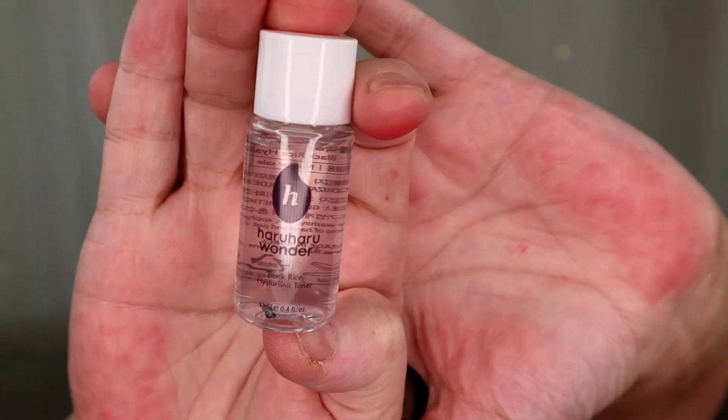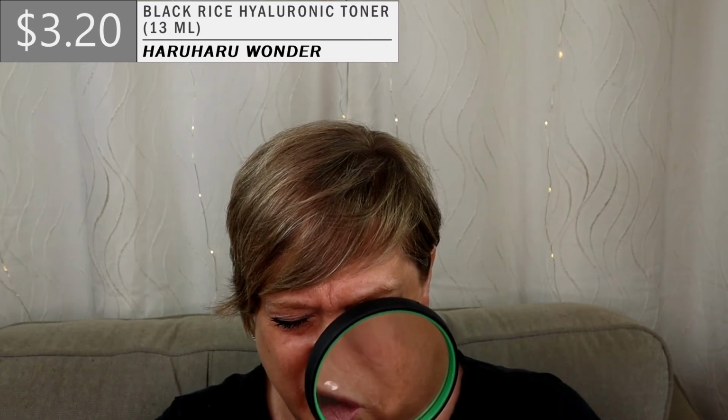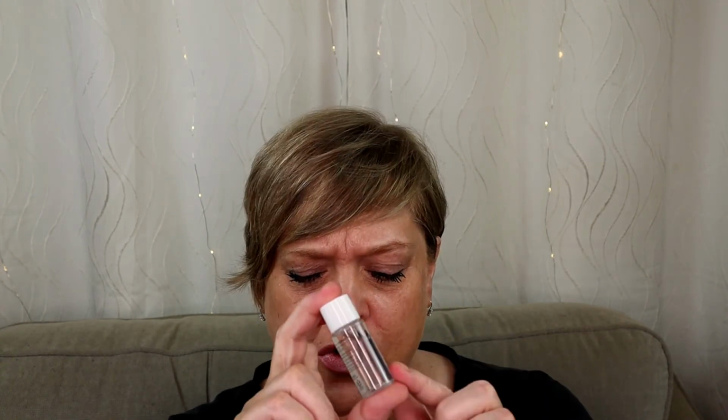Now I feel better. Okay, next item. We have a teeny tiny little sample here. What is this? This is Haruharu Wonder, and it's black rice hyaluronic toner. Ooh, I love a good toner. You don't see hyaluronic acid much in toners.